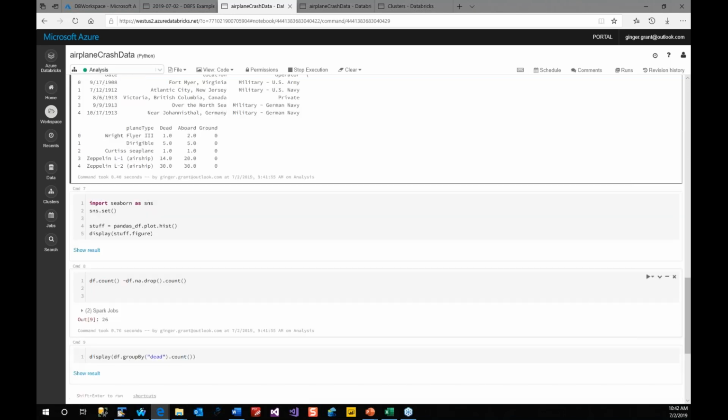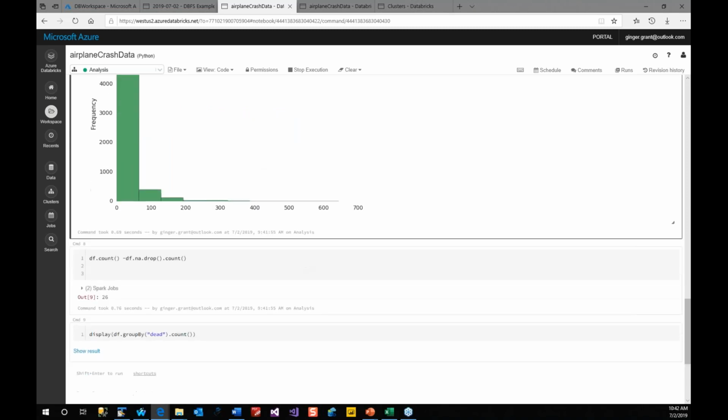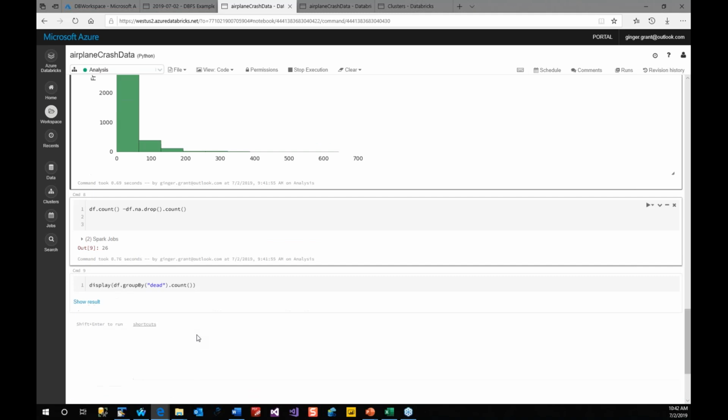And then I can be fancy and do some graphical analysis like I often do in Python, using Seaborn. Note, I could just import Seaborn. I don't have to import it automatically. All of the Anaconda libraries are loaded into this Jupyter Notebook, so you don't have to do anything special to get those to load. So if I run this, I can see a really nice graph of my data looking at the number of dead versus the number aboard, just using some simple Seaborn.